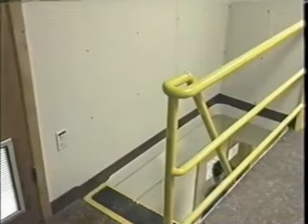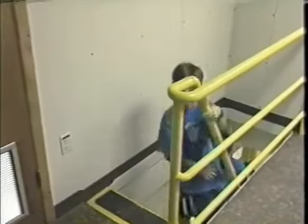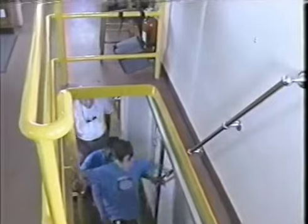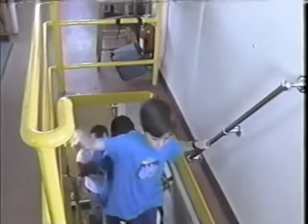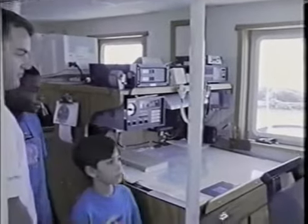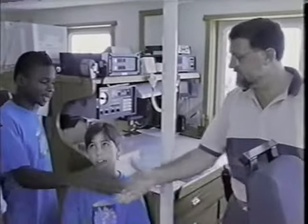What is the bridge? It's where the captain steers the ship, and we're going to go right up there now. Guys, this is Lee, he's the captain of the ship. How you doing? He's going to show you around the bridge.